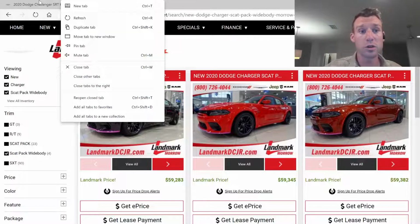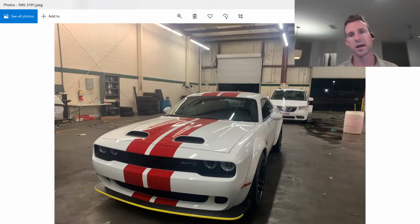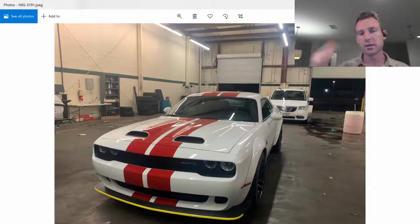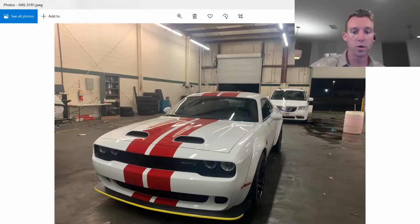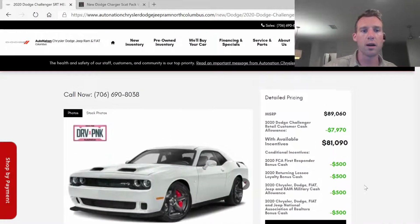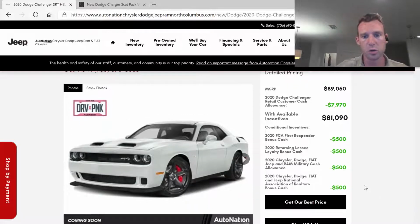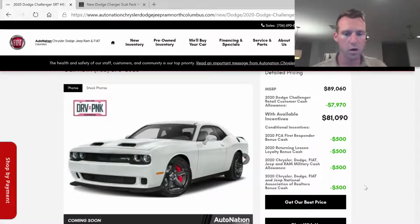So, how to contact a dealership. We're going to use the car that just showed up today. Even though most of you guys are SCAT Pack or HELLCAT oriented, I know this is an $80,000 vehicle, but we're just going to use this because I know this dealership and they are great guys. So here we're on AutoNation Chrysler Dodge Jeep Ram South of Columbus, Georgia, not Ohio. And we're going to show you the 3 different ways to contact them.